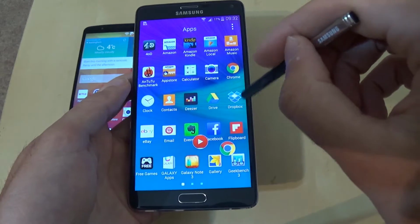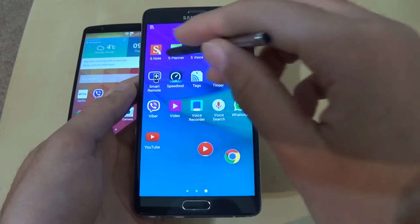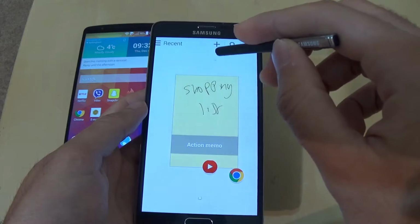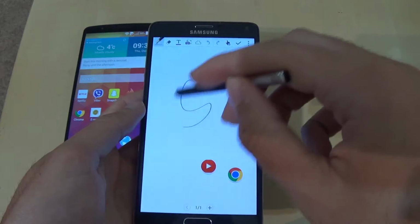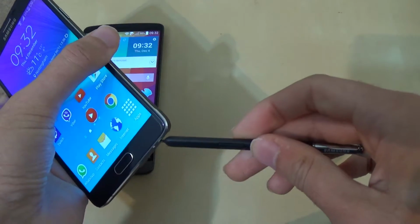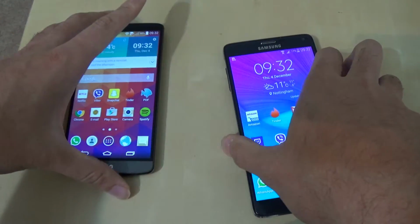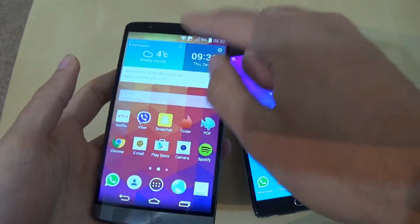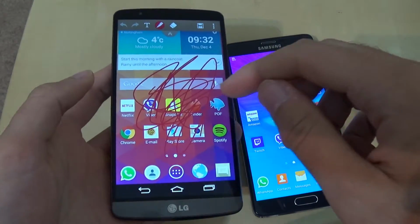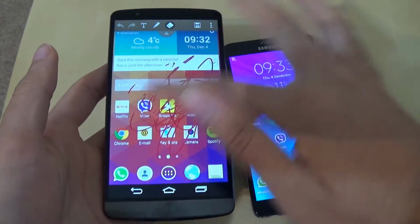Or you can go into, where's my S Note? Do a quick note. So I really like the S Pen. It warns you if you're about to walk off without it as well. On the LG G3 you can do quick memo. As you can see, I've been scribbling. Get rid of that.